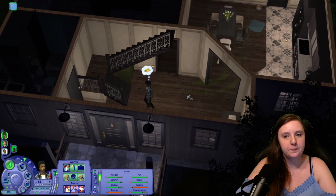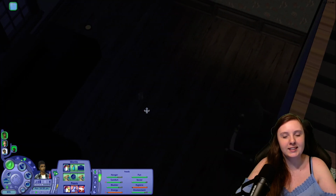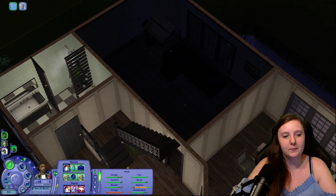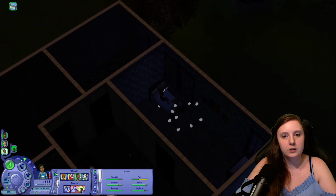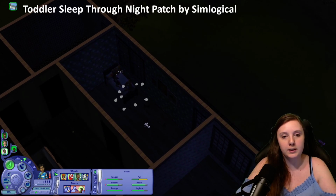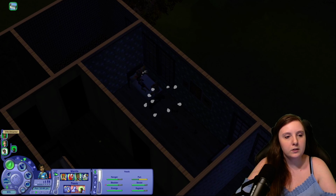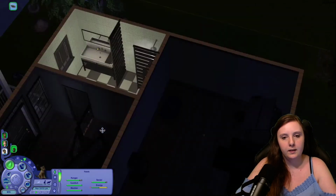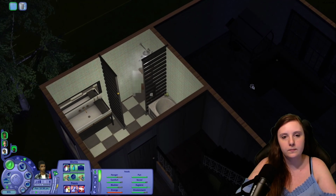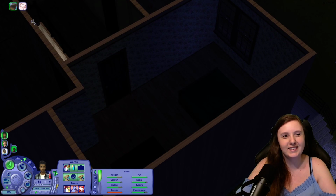Oh, we missed the puppy being on the floor. Oh well. Oh, okay. Chloe actually did have coffee. But it didn't help. Wow. Okay, actually Jacob is still sleeping. I have a mod that makes the toddlers sleep through the night, so apparently that kicked in very early. So he's just going to stay in bed. Yeah, so Max is in his little dog bed again. That's nice. You know what? Let's just leave things as they are because you're going to faint. So let's just go to bed.